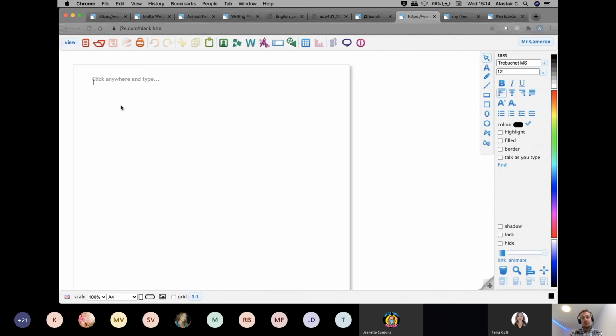Simply start typing anywhere and say "Class 5 activity for this week", and then click somewhere else and start listing the activities that you want them to do. So the writing task is to make a story starter using the new vocabulary we learnt this week.